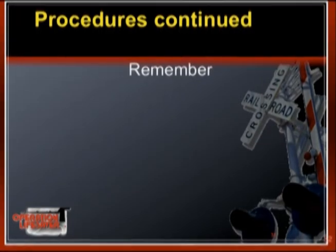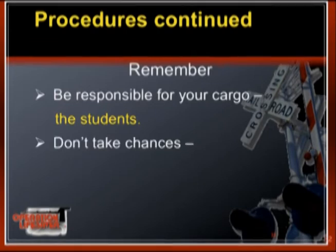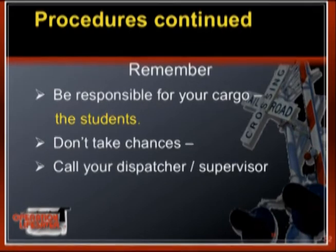Remember, you cannot afford to forget that you are responsible for other people's children. They are your cargo, and your job is to transport them safely to and from school or any other destinations. Their safety is your primary concern, so don't take any chances. If you run into a problem, call your dispatcher or supervisor. You may have to reroute your route rather than take a chance at a malfunctioning railroad crossing.